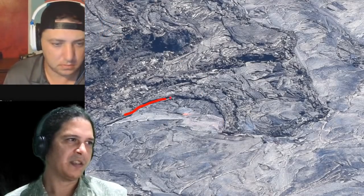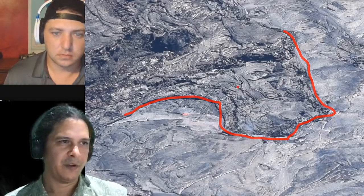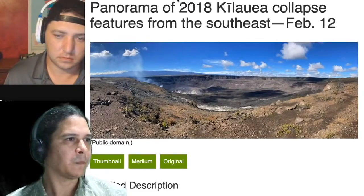We'll keep an eye on this thing, see if it gets submerged again in the next few days as lava level comes up again over the weekend, perhaps. But that's kind of the little details we're looking at now, whereas the eruption has been fairly stable, not a whole lot of changes in the grand scheme of things here.